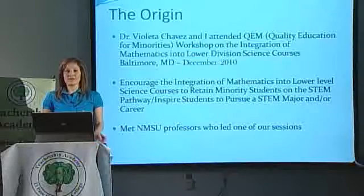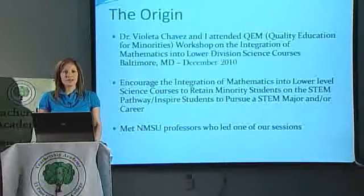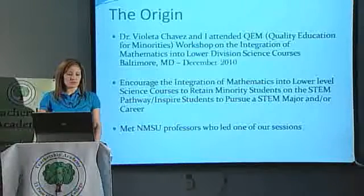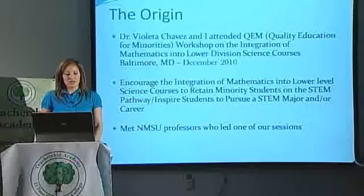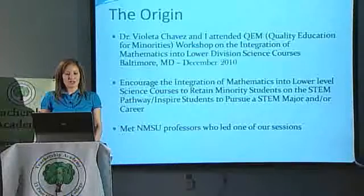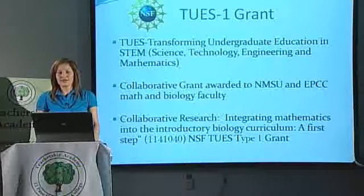At this workshop, we met some professors from NMSU who were also working on this project. They were integrating some of their math and science courses. They actually have a math biology program. So we met them at this workshop, and that led to a collaboration on a grant.